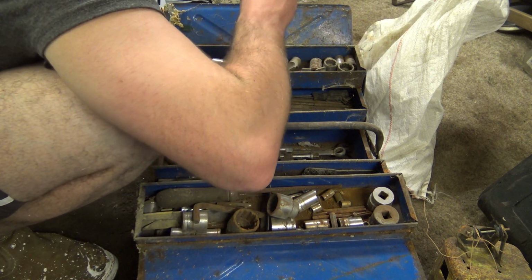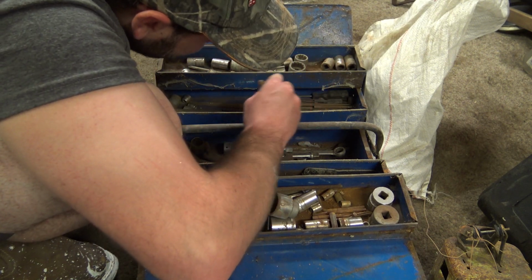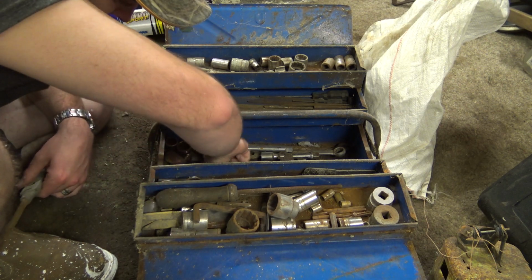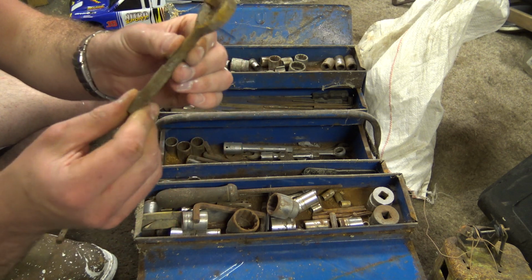What else we got now? Screwdriver, a few more sockets here and there. More blades, reamers. Oh, look! I missed this. How can I miss this? Another little mini one. I love old tools, man.